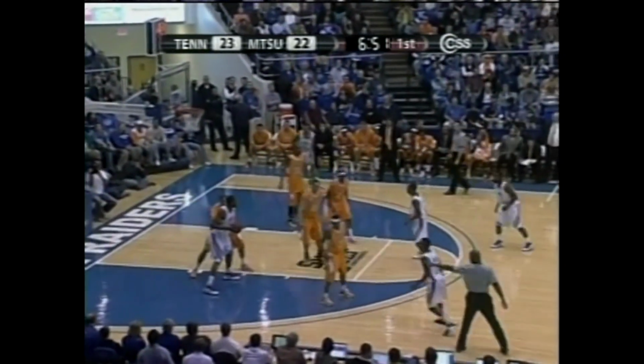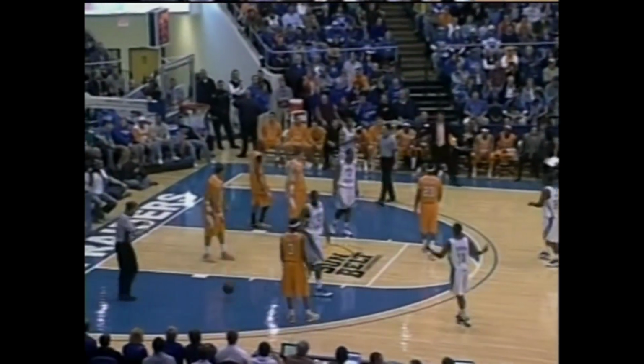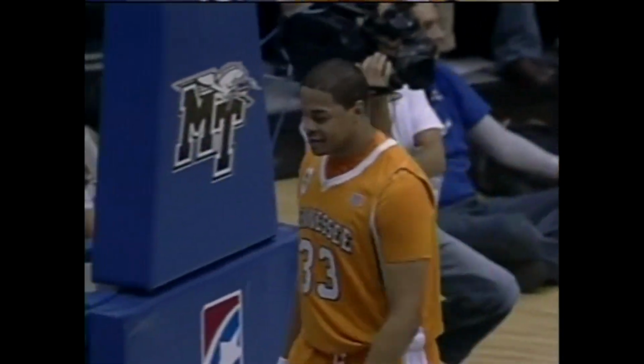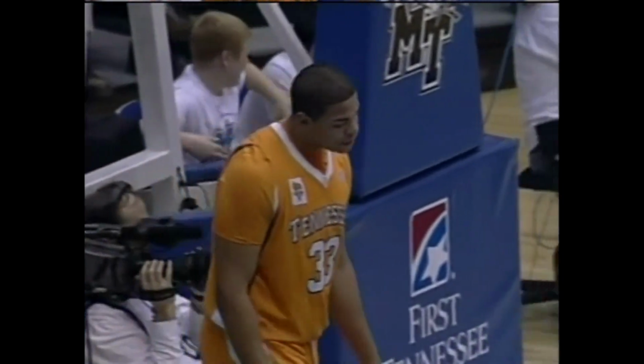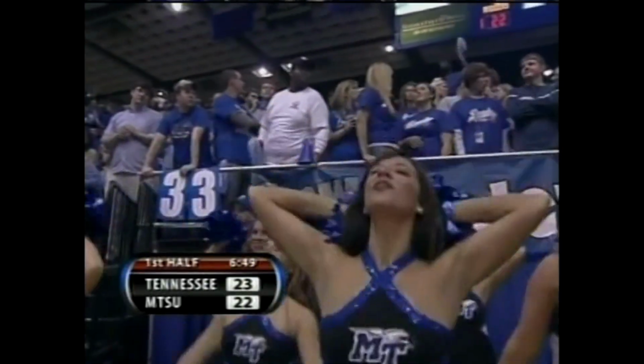11 lead changes, 3 ties. Tennessee's largest lead 1, Middle's largest 3. And there's a foul on Williams down near the post. And once again, who is it? Theron Hudson making it happen with his post presence inside. And now Brian Williams has picked up. Tennessee a 1-point lead with under 7 minutes to play in Murfreesboro.